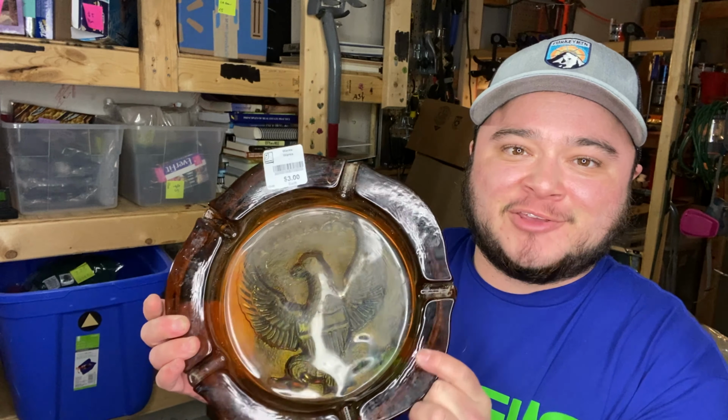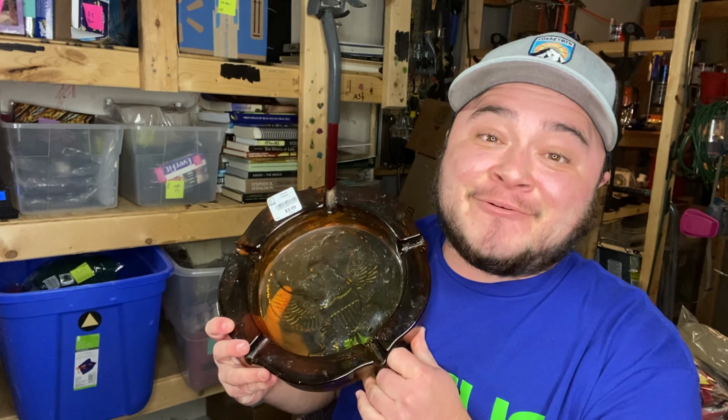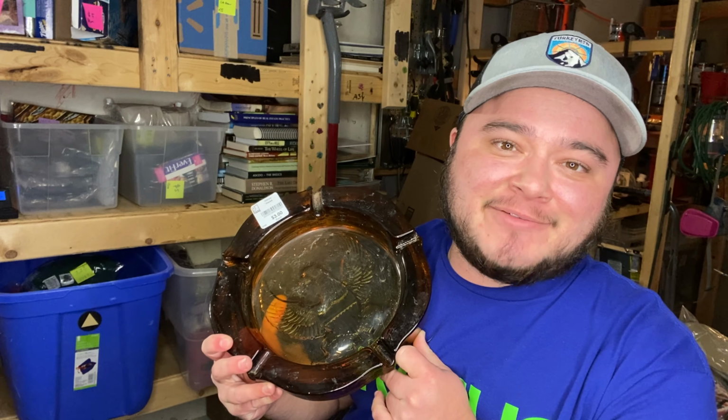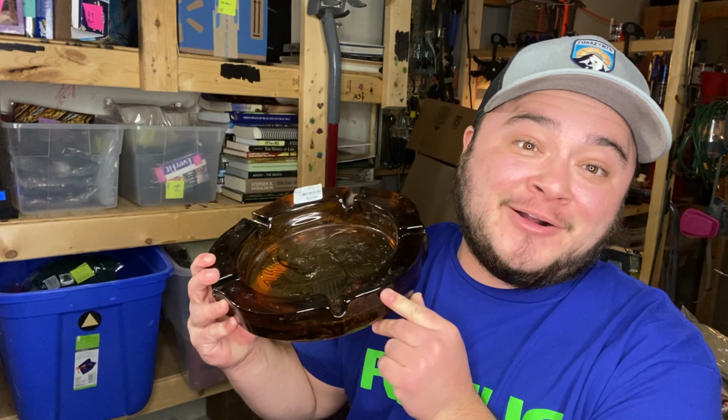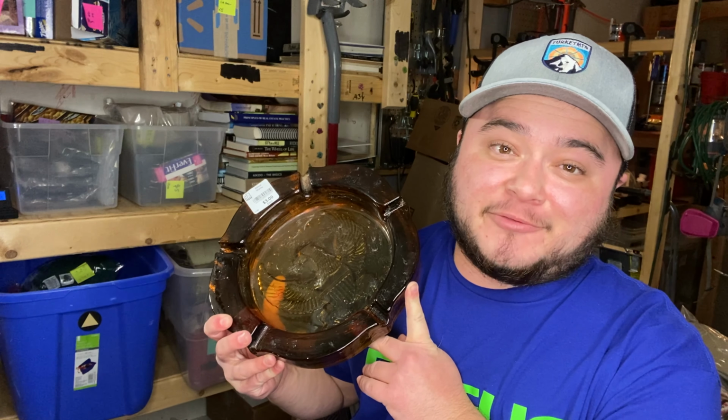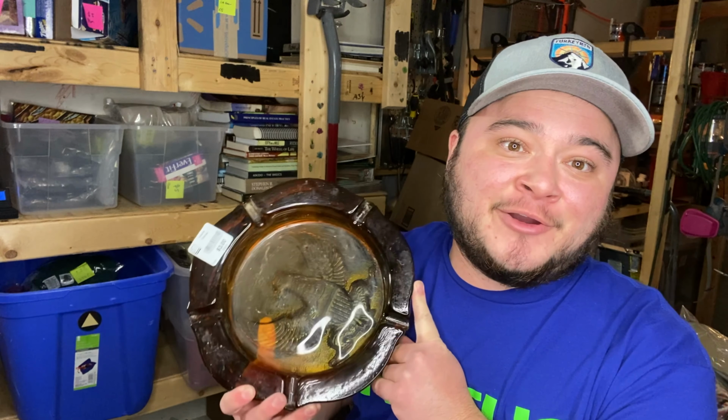Let me see how much it weighs. I don't know about this one. It weighs 7 pounds, and so I didn't really think that through. That's going to be really heavy to ship. Maybe it could fit in a medium flat rate box and ship for 15 bucks. That's going to be the hope on this one.